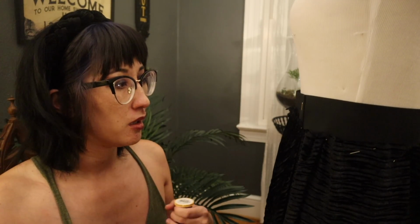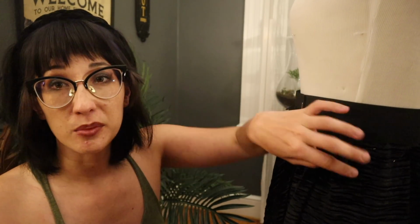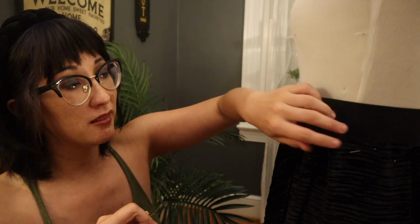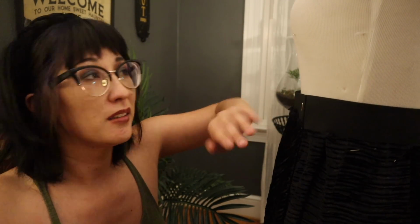Now that the skirt is where I want it, I'm going to stitch it to the waistband, and I'm just going to go ahead and do this while it's still on the dress form, just so everything stays in place. And I'll just have to be careful to put my hand through here so I can stitch through all the layers. I'm leaving the raw edge on the outside of the waistband because this is all going to get covered up with a sash on the outside.